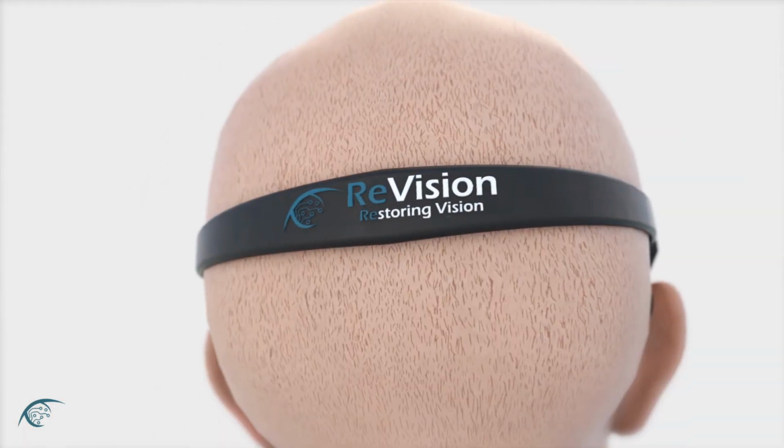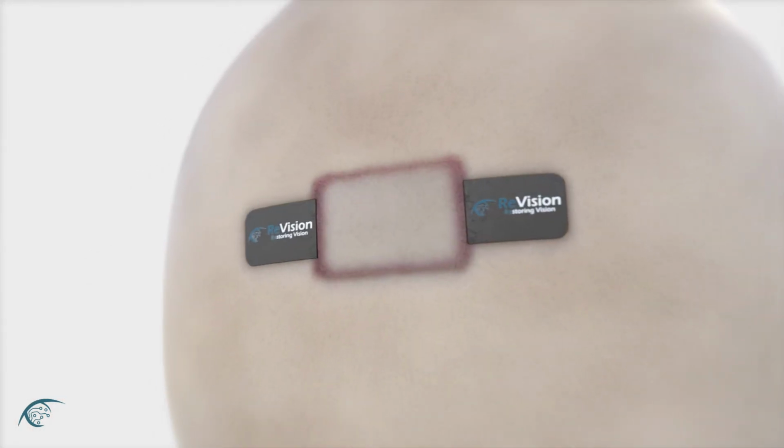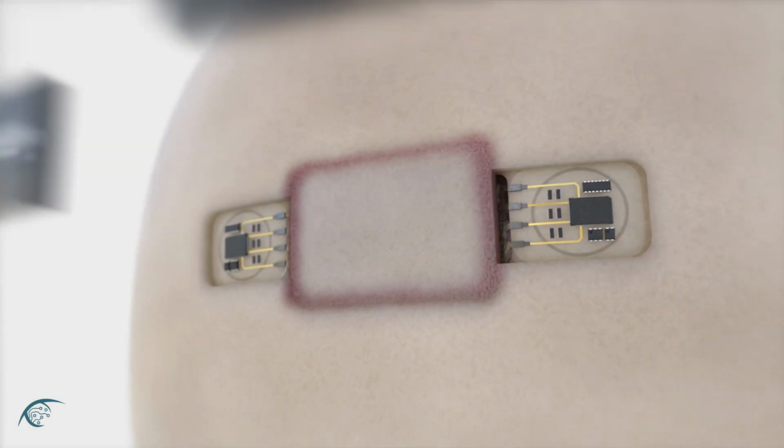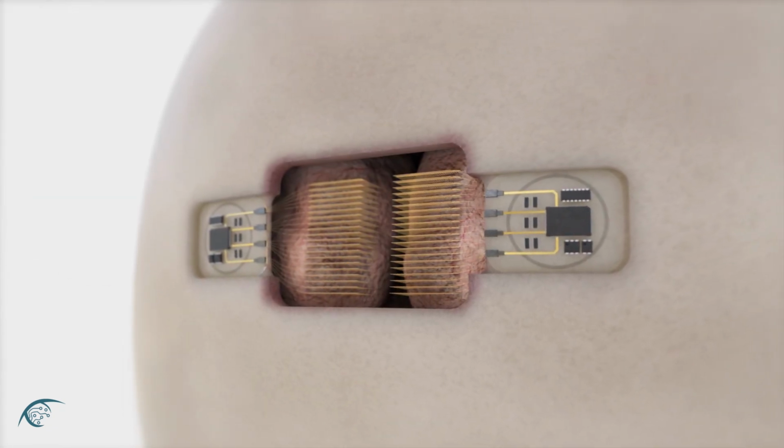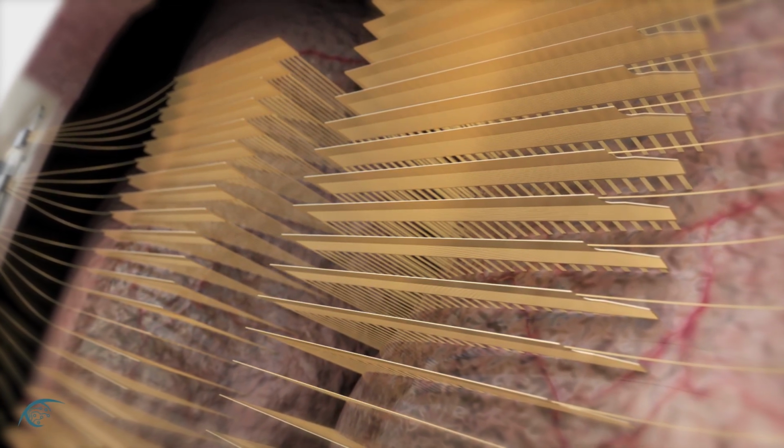Now, let's take a look at the implant, which is buried in the skull, invisibly under the skin. Its electronics receive the signal and control over 1,000 electrodes that are inserted in the visual cortex of the brain. These microelectrodes are the most important part of the implant. They directly interface with the brain's natural circuits through small electrical pulses.